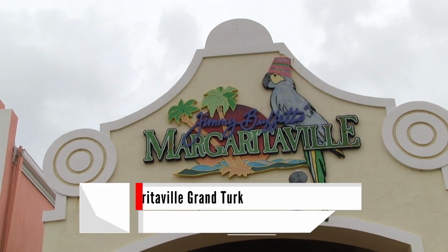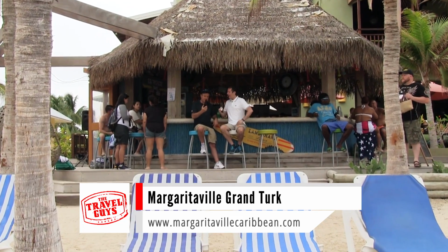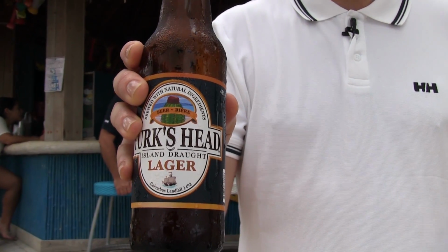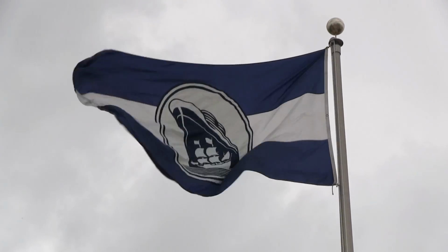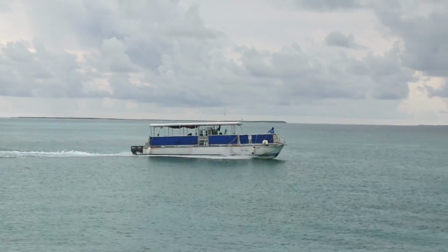Well, of course, it didn't take Parkman and I long to find a bar right on the beach here at Margaritaville and a local lager called Turk's Head. It's actually not bad, eh? Refreshing and helps beat that crazy humidity here in the Caribbean. It is humid. Kind of overcast today, but very humid. And the waters here are crystal clear, turquoise, gorgeous.